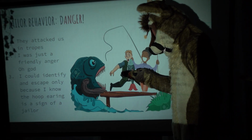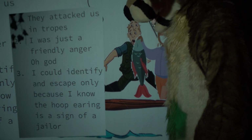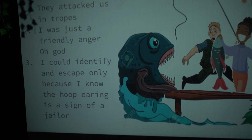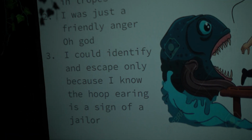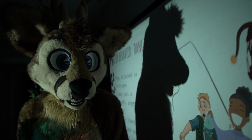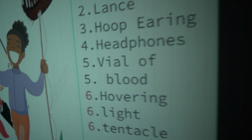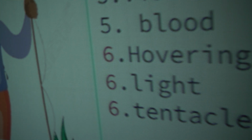This is actually the account of this young fisherman here. They said that they were attacked in troops, and that he was just a friendly angler. No, sorry, he was just a friendly anger, but that he could identify one of them because they were wearing their trademark hoop earring. And actually, if you look over here, you could tell from a cape or a lance, the hoop earrings, as we talked about before, headphones, vial of blood, hovering light tentacle.